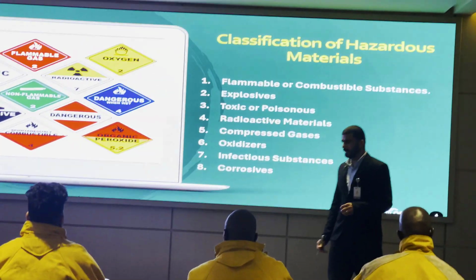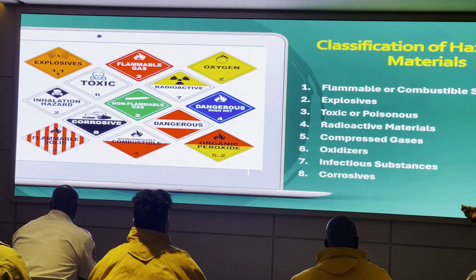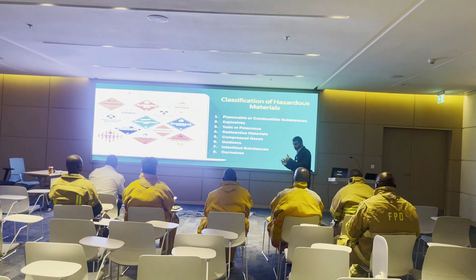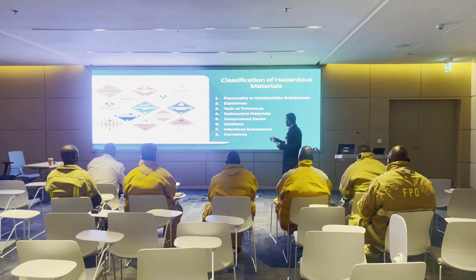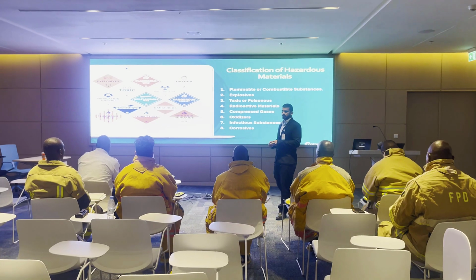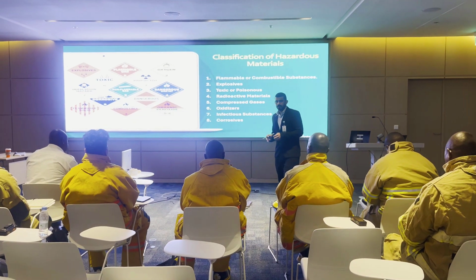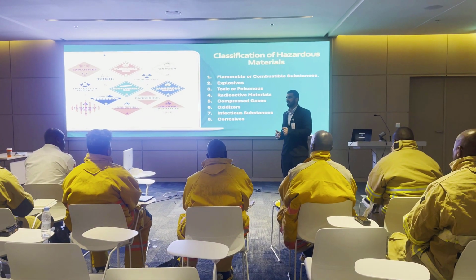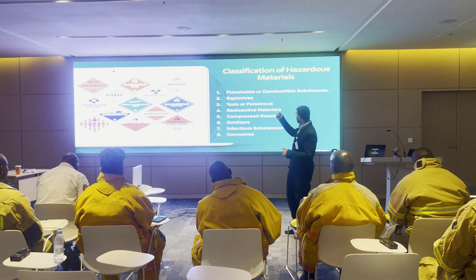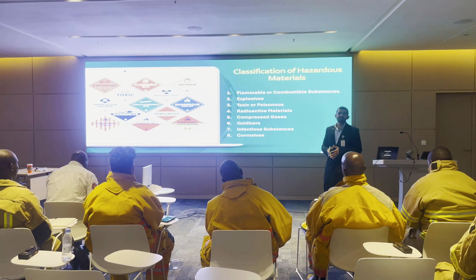Classification of hazardous material. We have classified it into different areas as per reactivity, toxicity, chemical reaction, and property. First, we have talked about flammable and combustible substances. Materials that are highly flammable and combustible have a rating of 3 to 4 in the NFPA diamond. That is highly flammable, and we consider it the top classification. One of the classifications is highly flammable and combustible material.